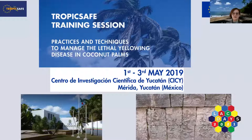So this was the training session on how to use LAMP methodology for palms. Unfortunately, because of coronavirus, our training session this year in South Africa was postponed, and we still hope that we'll go to Guadeloupe next year, but who knows, we'll see.